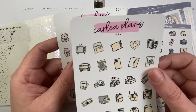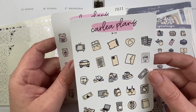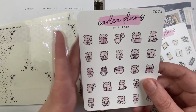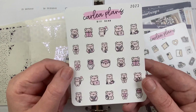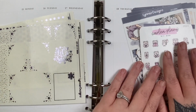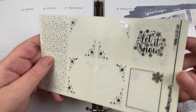And then this Q4, it's an older bestseller, but I don't know what colorway this is. It's like a peachy yellow. And then this purple, I think this is from March 2022. So that's that. And then I am using this Let It Snow foil pack from Lynn.